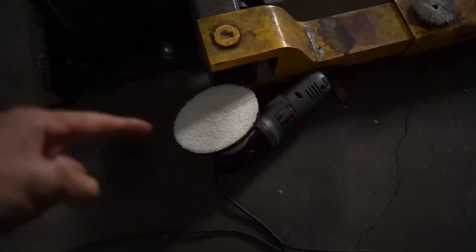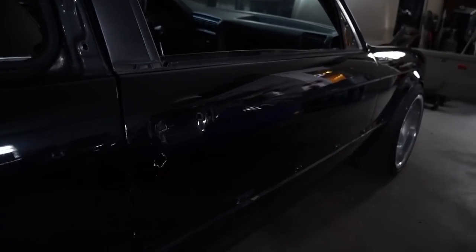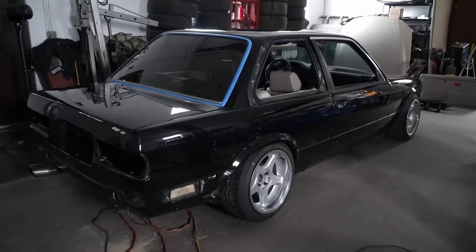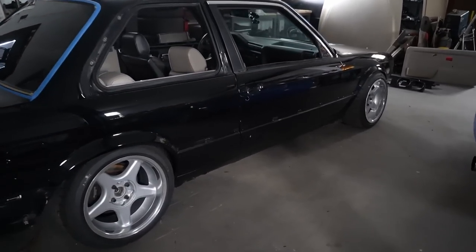And I ended up using the 3-inch pad more than everything because this 6-inch pad that I had ended up being less contact patch because of the angle of the curves in the car. So it was a blunder on my part. I didn't have the proper equipment. I should have had a 5-inch microfiber pad. That definitely would have helped a lot.